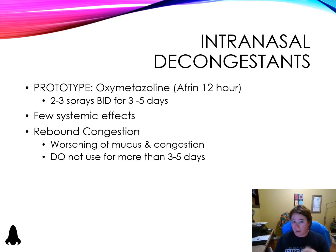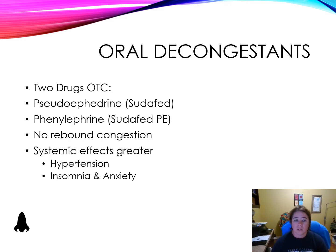And I'll tell you why after I tell you about oral decongestants. With the oral decongestants, we have two different ones that we can purchase over the counter. One is pseudoephedrine, and the second one is phenylephrine. The great news about taking the medicine orally is that there's really not any rebound congestion to be worried about, so they can take them forever and be fine.